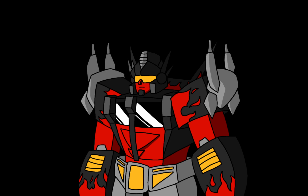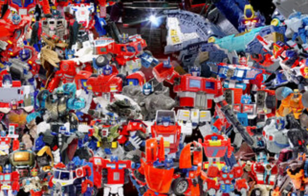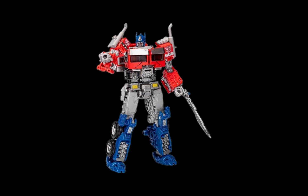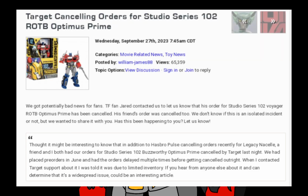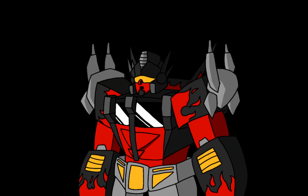Firstly, the figure sold out quickly, which isn't a surprise because, well, it's Optimus Prime, and it's one of the best looking Optimus Prime figures we have. But then around the time of its release, some people were getting their pre-orders canceled, whether they had ordered it from Target or Hasbro Pulse. And unfortunately, I was one of the people that fell victim to getting my pre-order canceled.